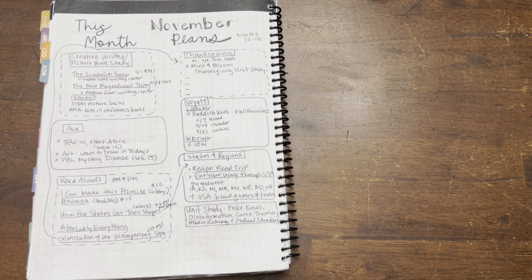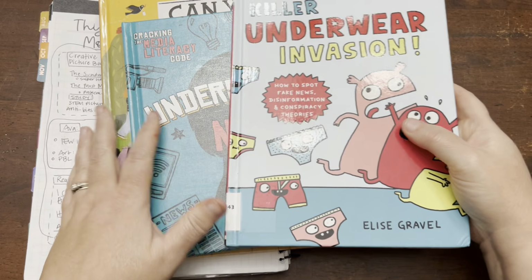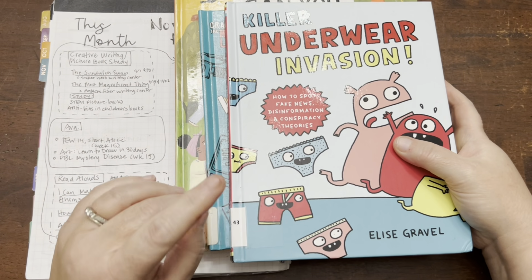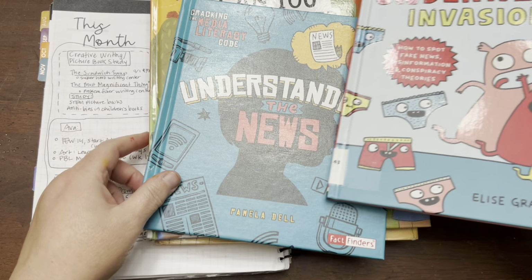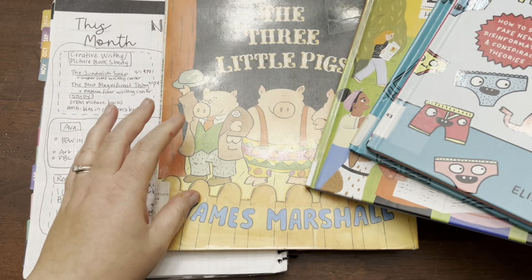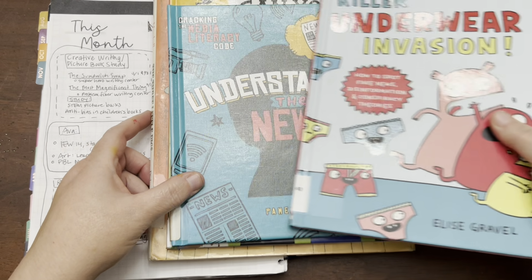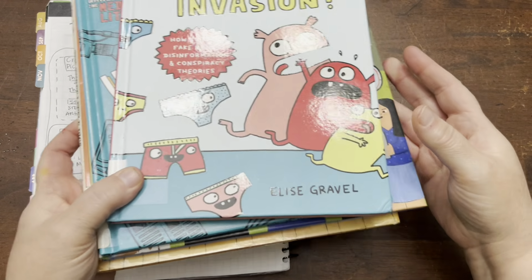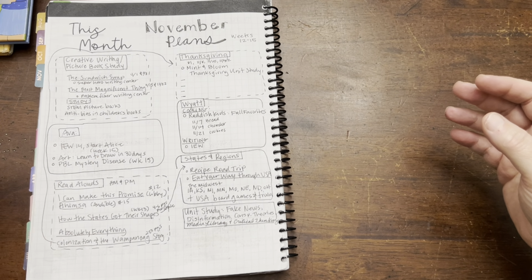So the first thing I'll talk about is this unit study we're doing on fake news. I did a whole other video on it, so I'm not going to go into detail. But I'll just show you that I've got that planned during our group time on Fridays, and hopefully for 4 Fridays. And these are some of the books that we're going to be using to talk about fake news and bias. We're basing it around the 3 Little Pigs. I will link the video that I did of this unit study somewhere here so that you can take a look at it. But that's something extra that we're doing.